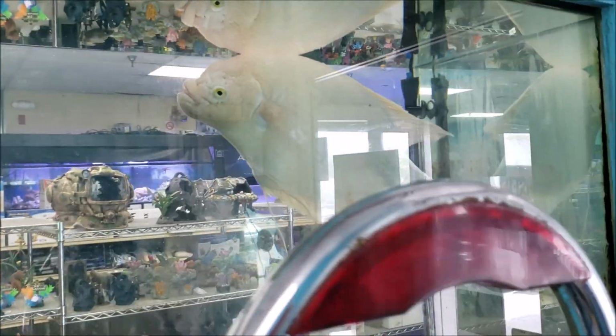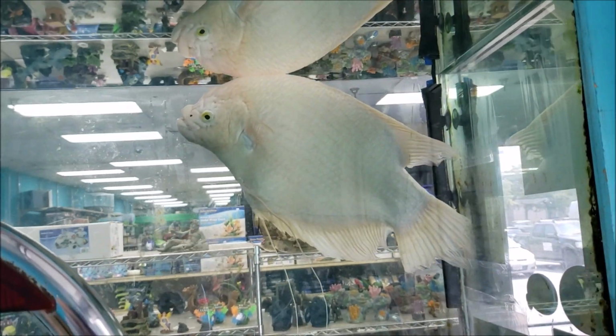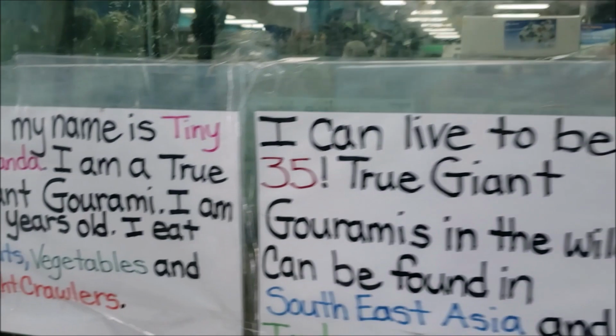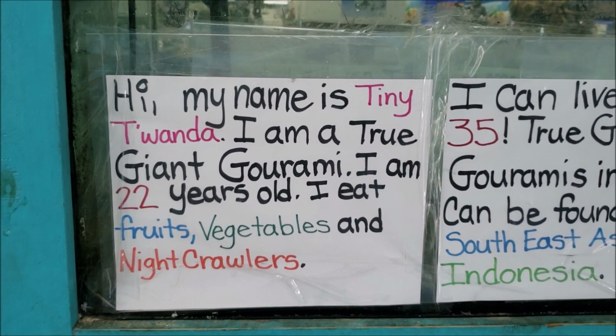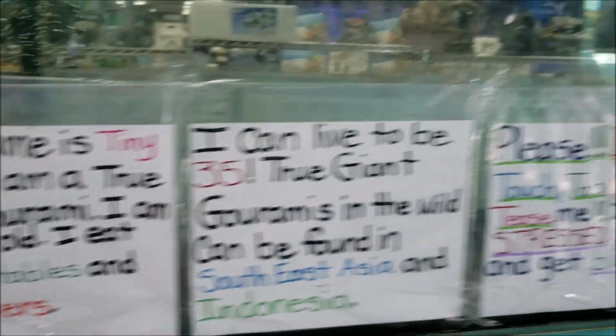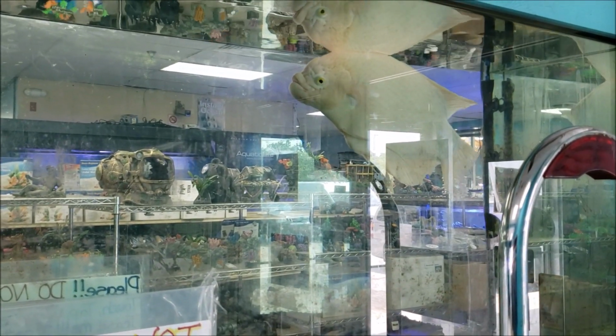Alright everybody, that is Tiny Tawanda. It's a little hard to see with all the glare on the tank. She's 22 years old now. I know she's been in here forever. But that is a true giant gourami.